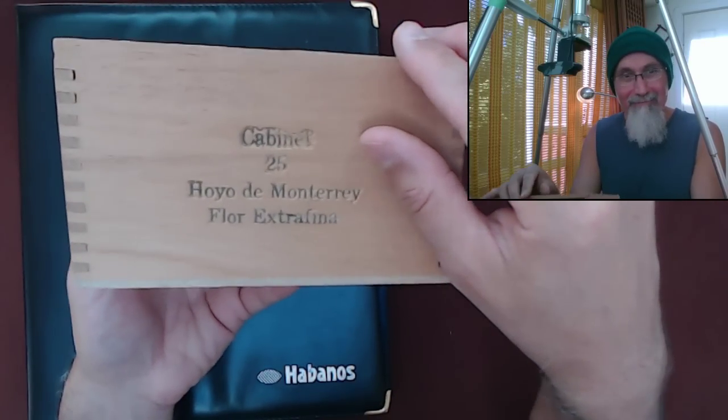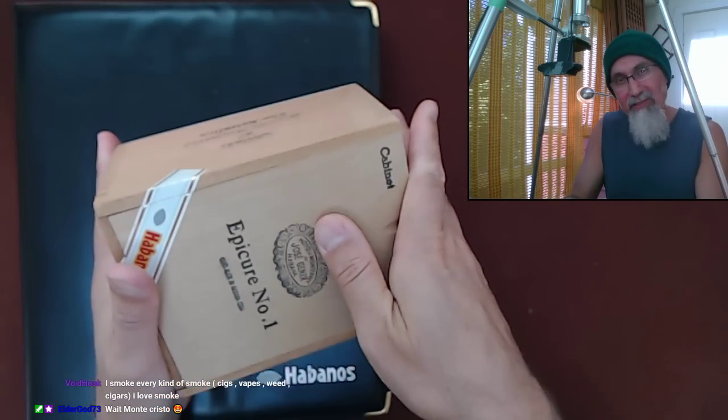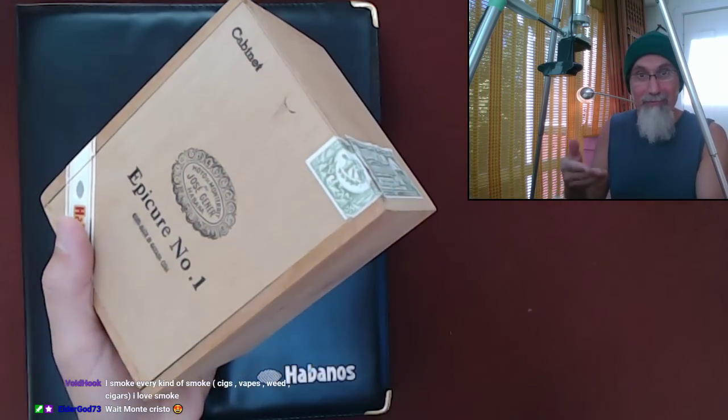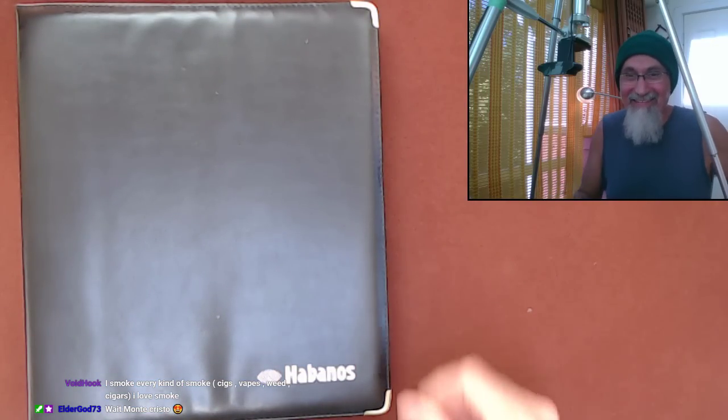Fantastic cigars. And I kept a few of these boxes. I have a box somewhere with cigar boxes in it.